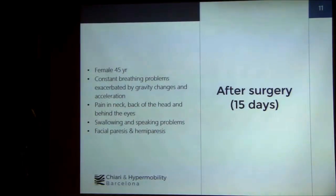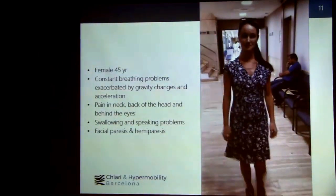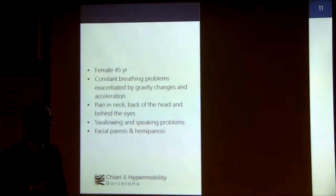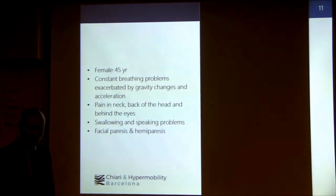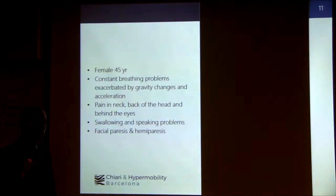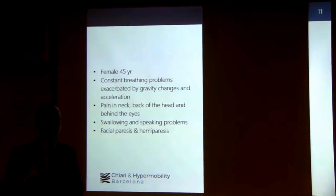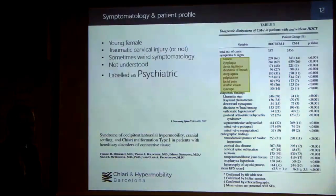And then 15 days after surgery, in our hospital, this is the same person. Walking without hemiparesis, without tics, smiling, breathing, speaking. It's quite spectacular, this case. We have other cases we'll show you. But what I mean is that at the very beginning, when you see these patients with weird symptoms, doctors tend to think that they are psychiatric. This is one of the important things that we have to avoid.